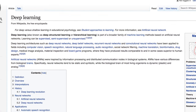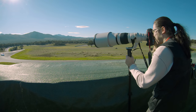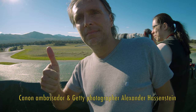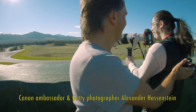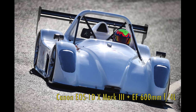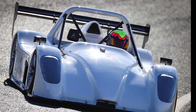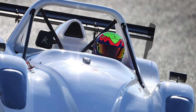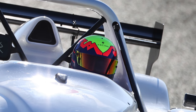Canon used the image databases of all the major photo agencies, as well as images from its own ambassadors, to give this deep learning algorithm millions of images to teach itself how to recognize human figures, and specifically how to prioritize the human head, regardless of whether the face is visible, whether it's looking the other way, or even whether it's obscured by goggles or helmets. However, this is far from a true learning AI, as the name would suggest. More on this in a moment.